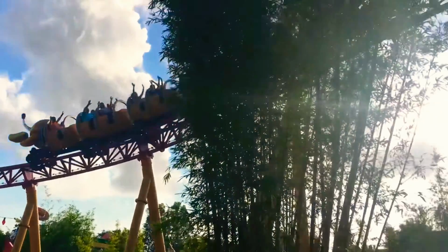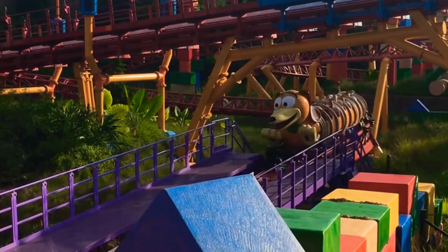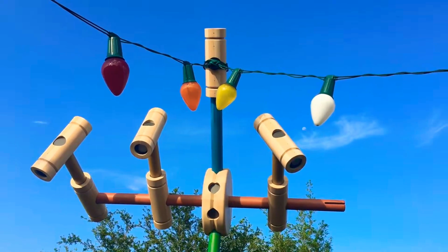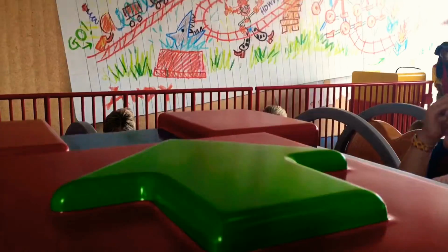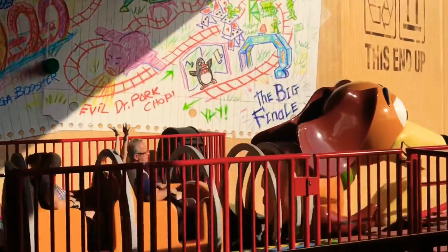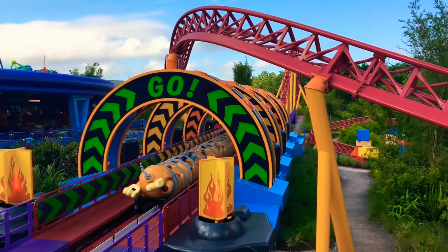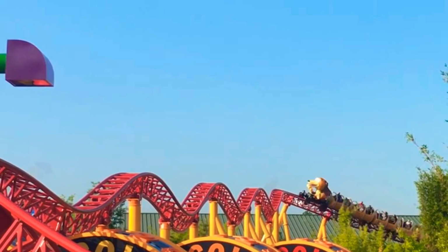You will bend and twist your way all throughout Andy's newly assembled toy, complete with the holiday festive lights, perfectly placed building blocks, and super cute Wrangler Jessie welcoming you. Slinky Dog Dash is a tame but wacky kind of family coaster.